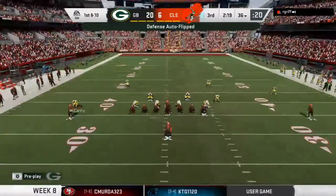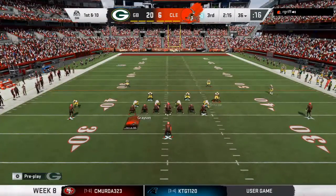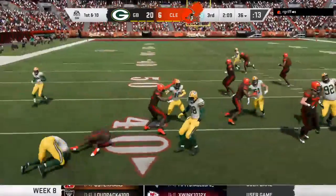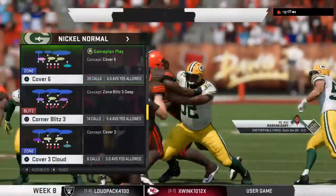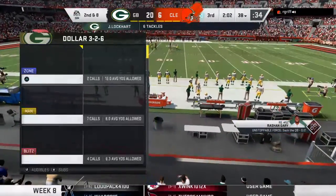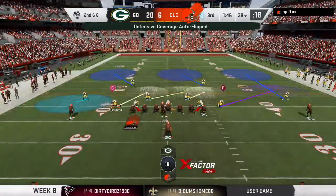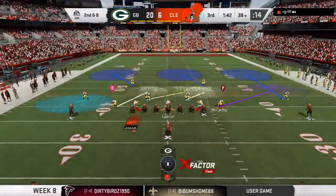So from the 36 now, 1st and 10. Now Chubb. And the hole closes quickly there. He gets maybe a couple up to the 38. Well, we saw him there trying to get it to the outside, trying to get to the perimeter, but not a whole lot of room there. But there's got to be one positive to that. If you keep moving laterally, creases tend to develop as the game moves on, and they can run it back inside later.